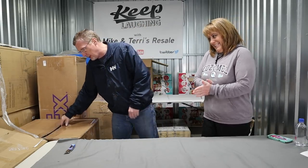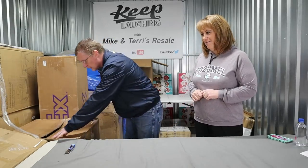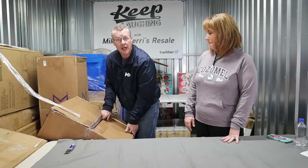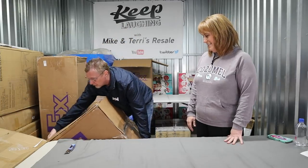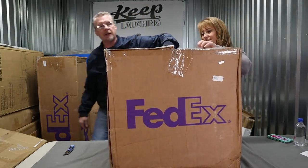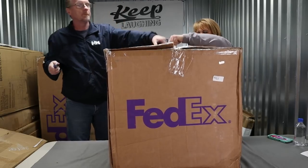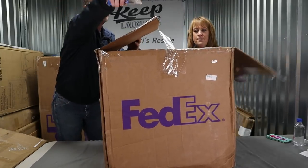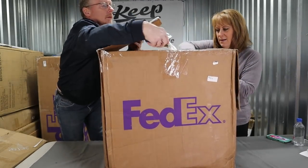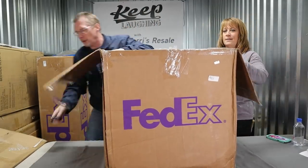Here's another giant FedEx box. Look at this, it says broken right on it. Oh man, guys. Everything on this pallet is gigantic. I know there's tape there somewhere. I can't get it. Okay, what do we got this time?